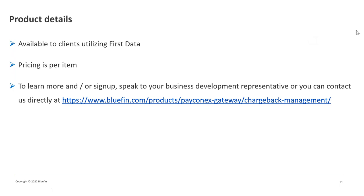But one thing you'll notice here is there actually isn't any information for the developer portal, because one of the significant pieces of the solution is that you do not need to do any integration through the Bluefin products to be able to use this product. So whether you're on PayConex or Decryptix or even ShieldConex, you have the ability to sign up and use this product. Okay. Great. So that's a completely out-of-the-box solution, Jen. Yes, absolutely.